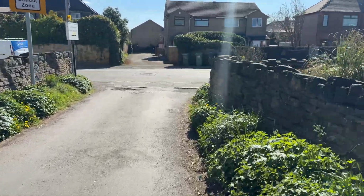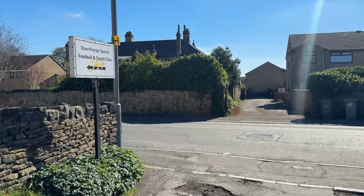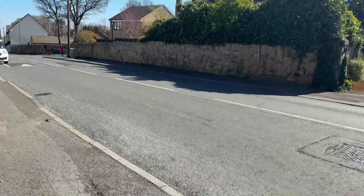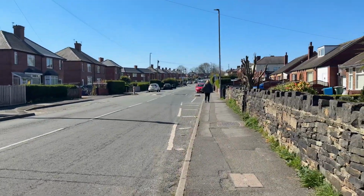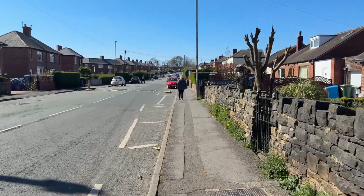So I think we're higher up than the 280 route. I think we are. Yeah, we are. Yeah, Chapel Lane is just out of sight down there. So actually the 230, 238 route up here now. So I'll go this way and take a right turn further up, I think.